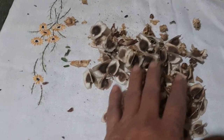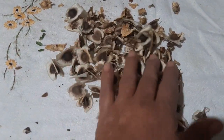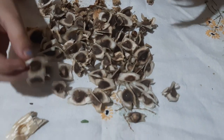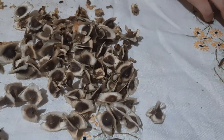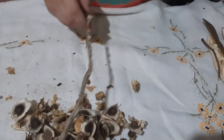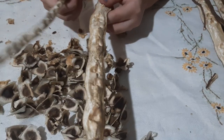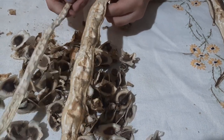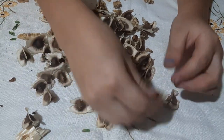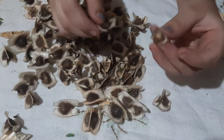So, you want to show some of the seeds, the smaller ones, different colors, the giant ones? Yeah. The smaller ones are from the smaller pods, like these. And the bigger ones are from the bigger pods. You can see the difference. Okay. But they're all good, right? Yes. Like this one's small and this one's very big.